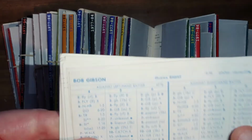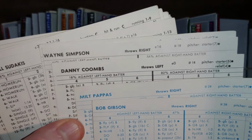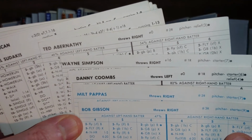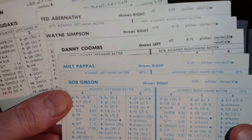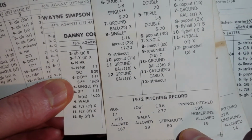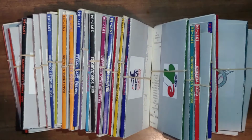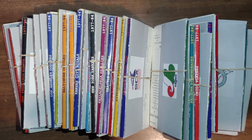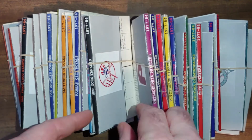But the pitching is looking pretty good now, because now you got Gibson, Pappas, Simpson, and Abernathy. Nice pitching here. Of course, Gibson, Pappas, that was a nice little prize there. 2.77 ERA. Wayne Simpson's 70 card before his injury with the Reds. The Cubs and Cards got to make some moves to catch up to the Pirates and the Reds. All right, then we have a nice gap of teams not making any deals.